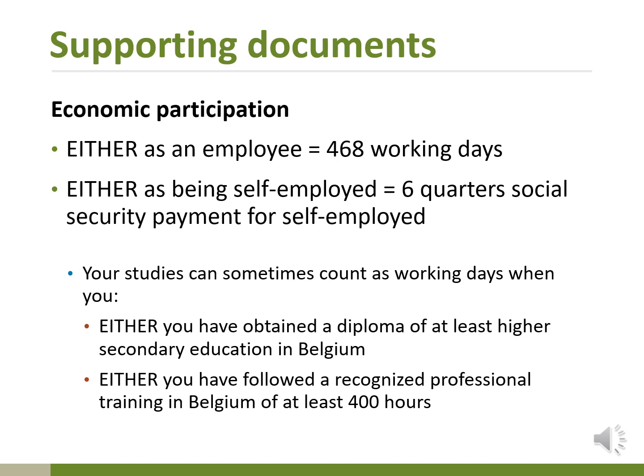Also, there are other things that can be counted as working, such as, for instance, if you studied higher education in Belgium, such as a bachelor degree or a master degree. Those years of study for higher education can be counted as work. Also, if you followed any training program here in Belgium for minimum 400 days, those also can be counted as working days.